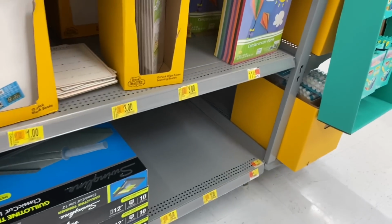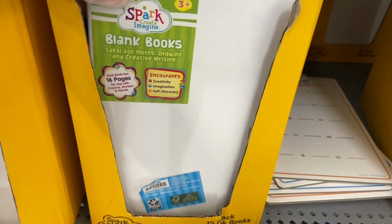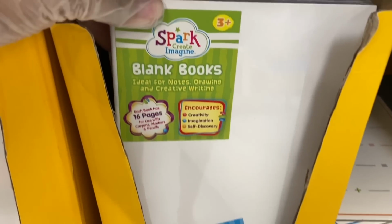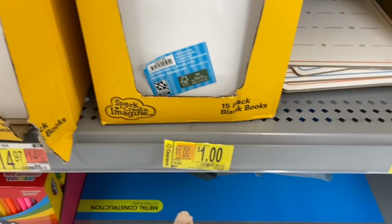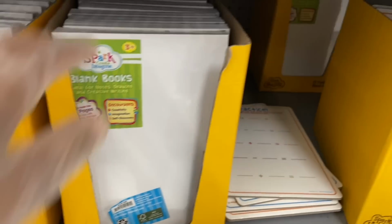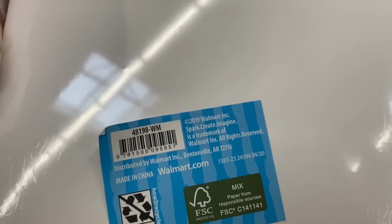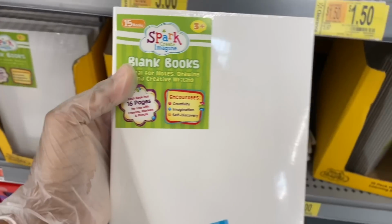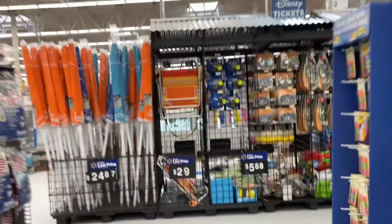Look at all this clearance down here. Look at these. A blank book. Oh, it's ideal for notes, drawing, and creative writing. This is on sale for $1. Look at this. Whew. My mask is falling off, you guys. There's the UPC. And again, this went from $5 to $1. And now I'm gonna go run and try to find Manny so we can grab these crayons.